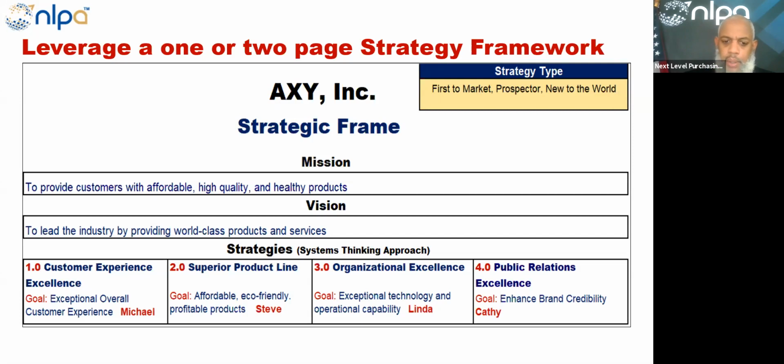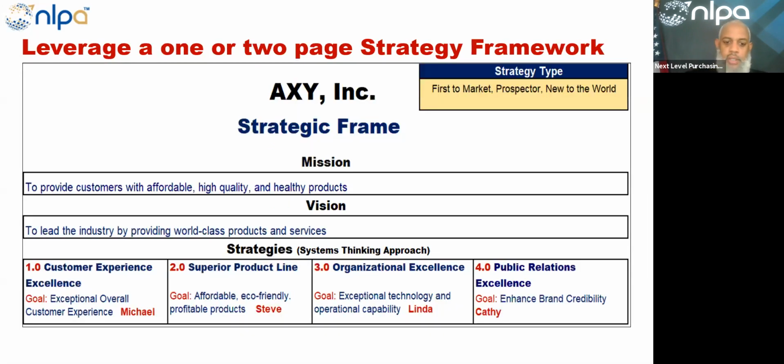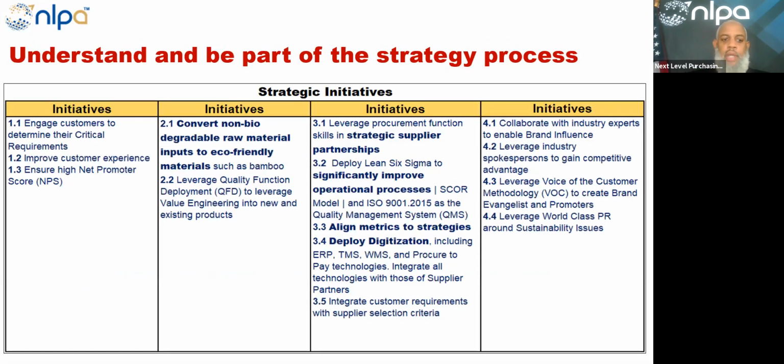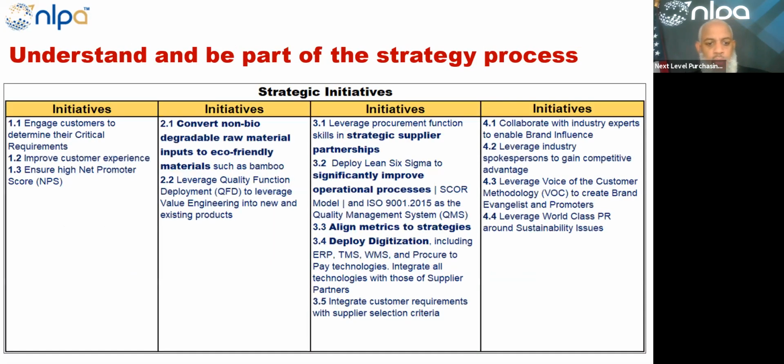So being part of understanding how these processes go, and working with a 1 to 2 page framework, keep it simple. That's the key. So you have the high level strategies and then you have the initiatives that drive those strategies. If you look at strategy number 2, affordable, eco-friendly products, we have a person who's assigned to that. That's the goal, right? To realize the corporate mission. And then we have 2 objectives here.